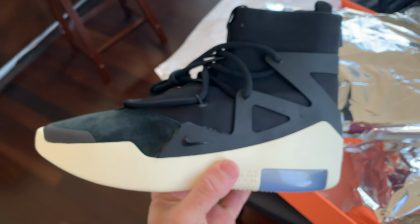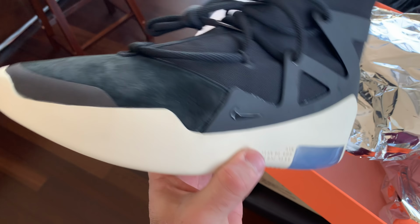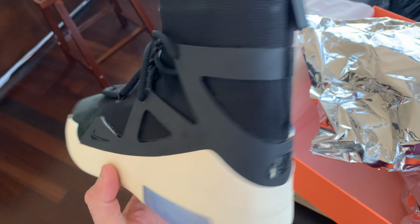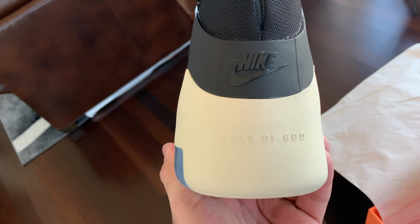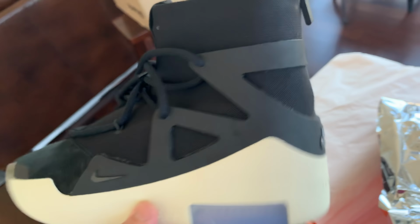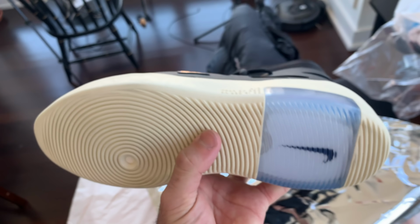You can definitely see the correlation with the OG Fear of God sneaker, which I've shown off in the history video. If you haven't watched it, check that out. You get that same Fear of God branding. And you can clearly see he brought over a lot of inspiration from that silhouette he had created himself to Nike.